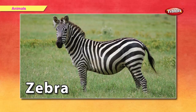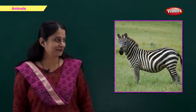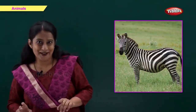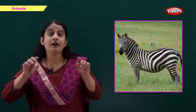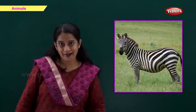Zebra. This is a zebra. Z for zebra. It is a member of horse family. And you know, friends, a zebra has black and white stripes all over his body.